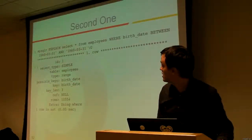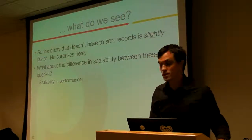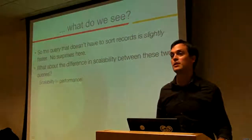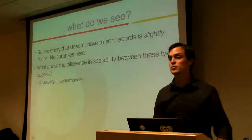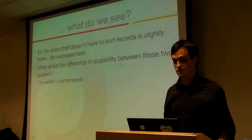So now that we've looked at that, we know that the second query is going to be faster if it doesn't have to do that sorting. But if we talk about speed, that's not really the only measurement. The other measurement that we have to look at is scalability. It's not the same question.